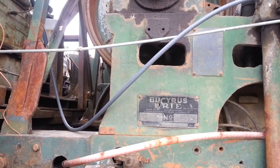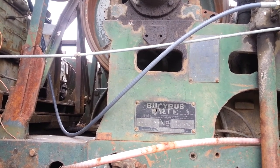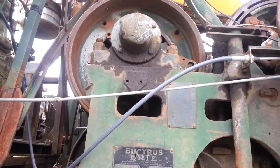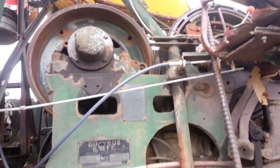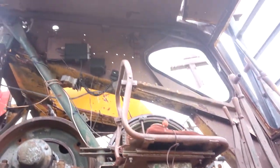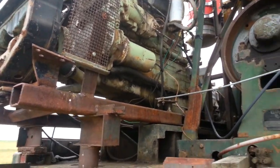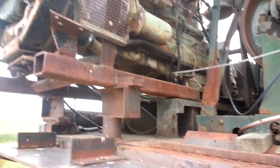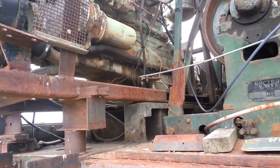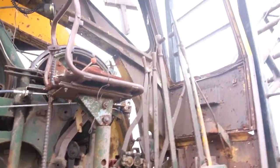22B Series 2. The serial number is 123553. Oh, there's a data plate. Maybe I can see what that data plate actually says. Huh. I hope this doesn't end up scrapped. They've obviously replaced the motor with something different. I guess you can repower one of these with dang near everything, can't you?